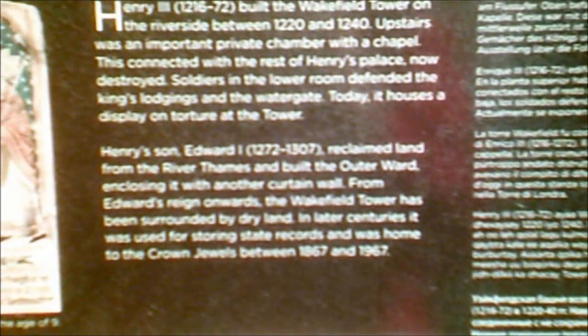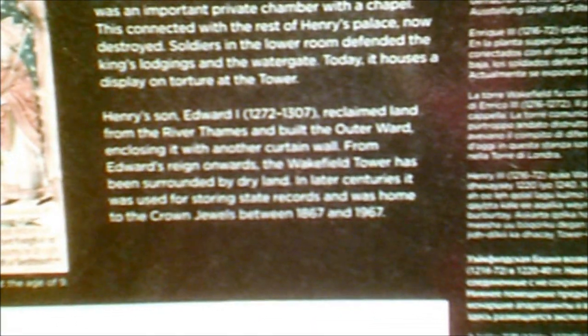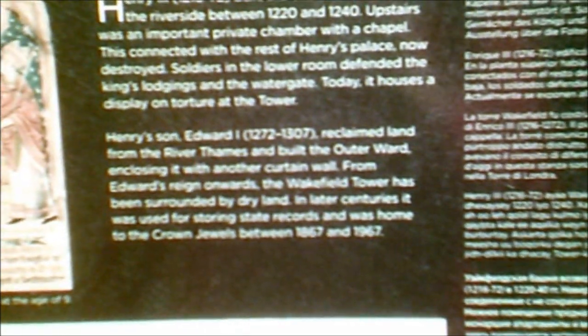Henry the Third built the Wakefield Tower on the riverside between 1220 and 1240. Upstairs was an important private chamber with a chapel. This connected with the rest of Henry's palace, now destroyed. Soldiers in the lower room defended the king's lodgings and the water gate. Today it houses a display on torture at the tower.